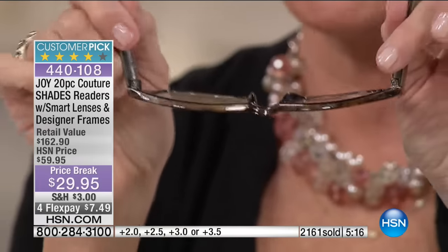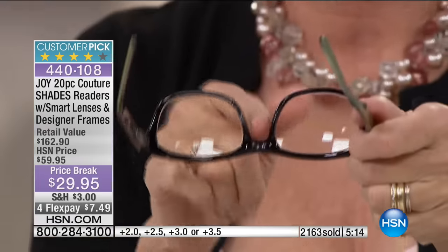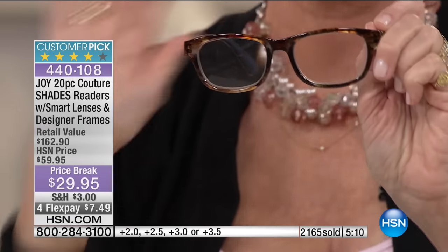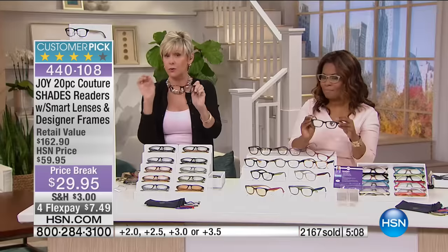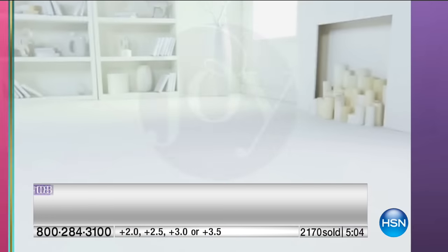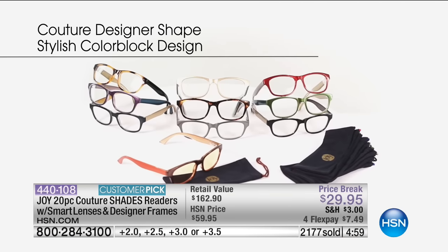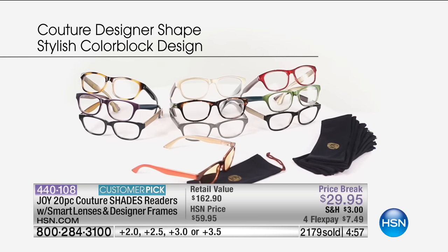But you've got the spring action hinges, nothing to pinch your nose, impact resistant lenses, optical quality glasses, phenomenal colors, and the little slip cases with the color coordinated tassel. Wow. That's going to clean your glasses and keep them protected. This is a wow set at this value. It's unbelievable. If you wear glasses or readers, you hit the jackpot.